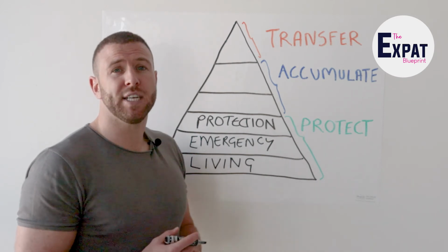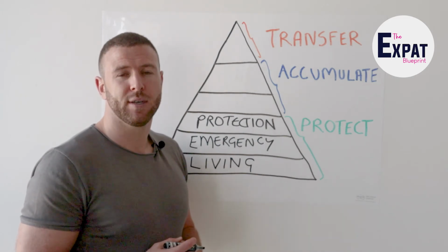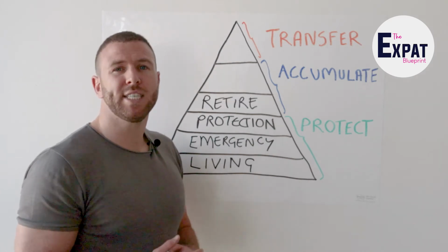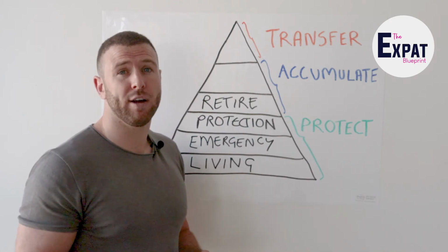We move on to the next phase of the pyramid called accumulate. This is where we start to look at how we can grow our wealth to meet our future objectives. This would typically start with layer number 4, which is retirement. The reason why this is the next phase is because this is something we can say with absolute certainty is going to happen to all of us at some point in our life.